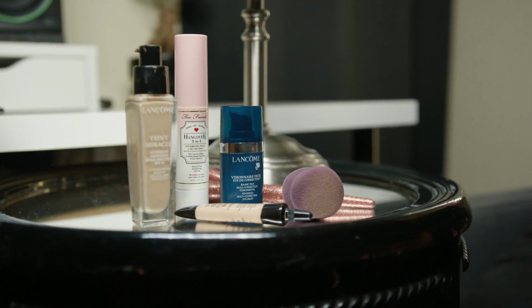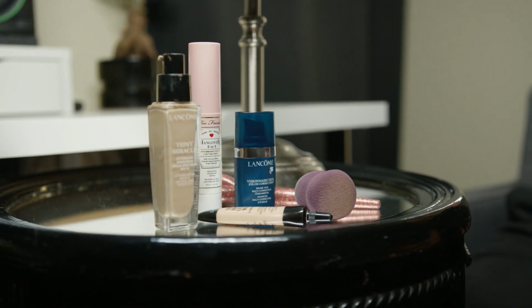So what I start with is eye cream. No matter what brand of concealer you're wearing, if you do not have an eye cream underneath it, it is going to look dry in 5 minutes, maybe sooner. So you want to put a good eye cream. I use Lancome because this is a product that is of a balmy texture, almost like a primer, and that's why I love it. I think it's amazing, and it has an instant lightening effect.